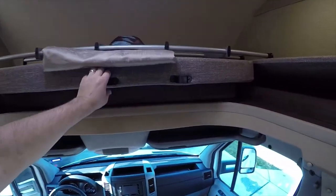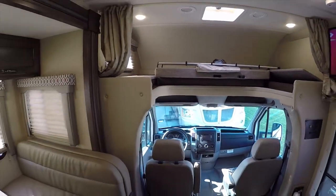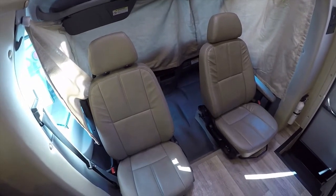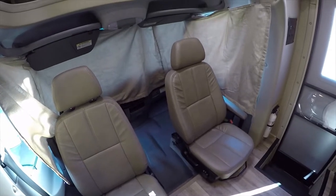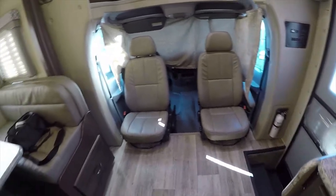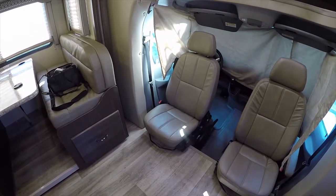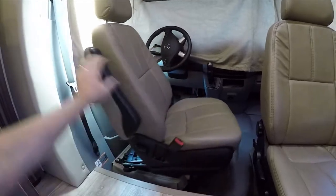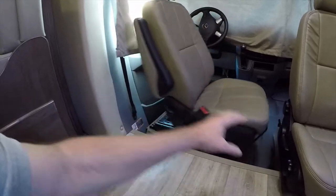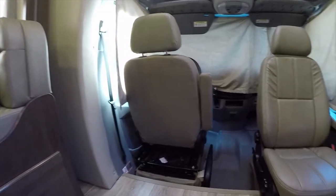And this top piece can slide into position to make into a bed, and then you have the roof access ladder. As we look at the front seats, they do swivel around. They swivel around so that you can sit in them and enjoy conversations with the people in the interior. It's possible to order booster seats so that you can sit at a higher seat height. So they swivel around just like this. The Mercedes builds them with a swivel mount. It works really good. And then adjust it for your height.